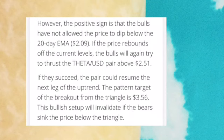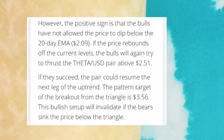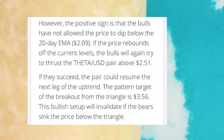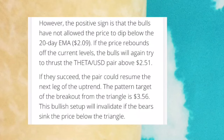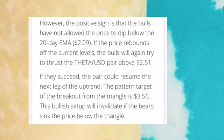The bulls had pushed the price above $2.51 on February 5, but they could not sustain the breakout. This suggests the bears are trying to defend the resistance at $2.51. However, the positive is that the bulls have not allowed the price to dip below the 20-day EMA. EMA is the exponential moving average, at 2.09.